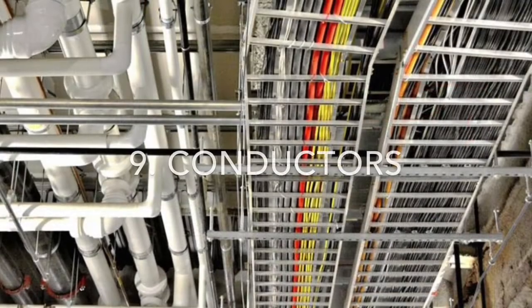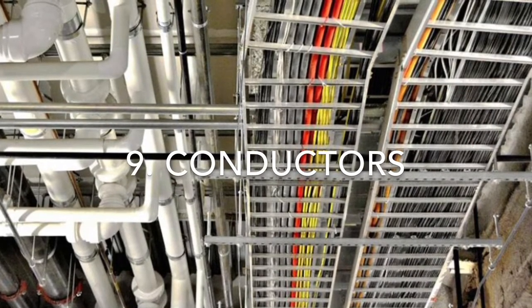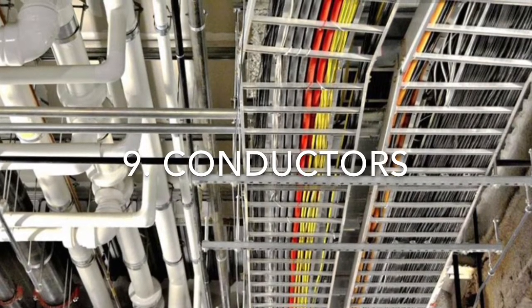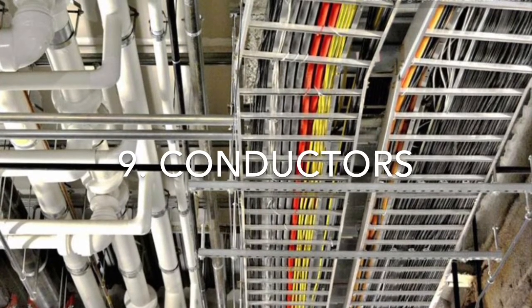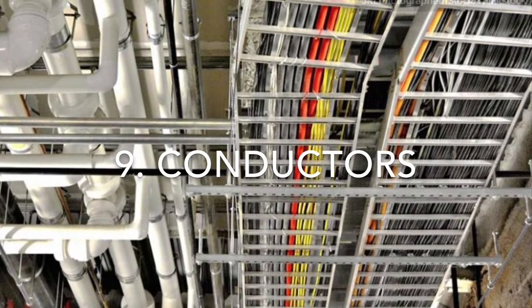Number 9 is conductors. Additional language was added in B1 of section 300.3 to ensure that when connections, taps, or extensions are made from paralleled conductors, each connection involves all the paralleled conductors of each phase and/or neutral.